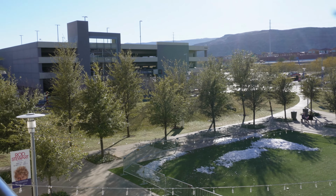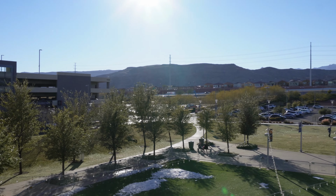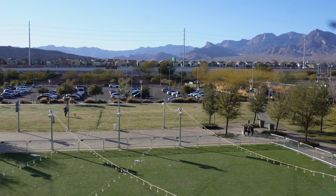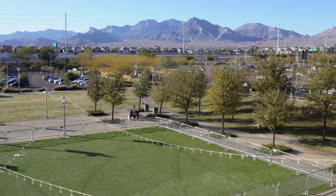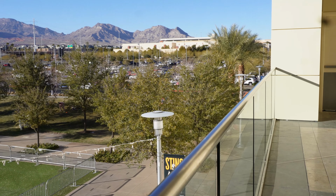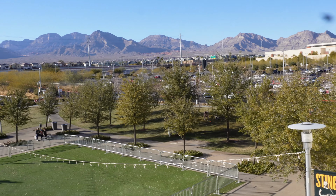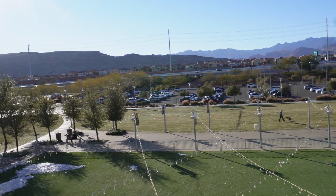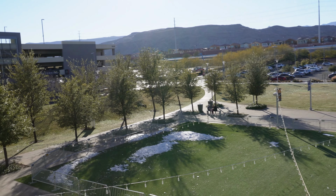Alright guys, so over here on the back end you can see the parking lot. There's a lot of green space. This space is actually what is used for the ice skating rink in the winter months. And they also do some outdoor plays out here. Like at Halloween time they had an Addams Family play. So they do a lot of events out here on the lawn.